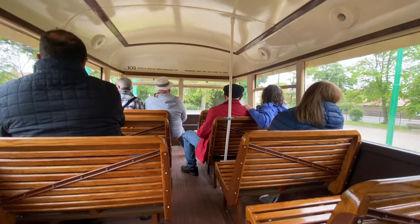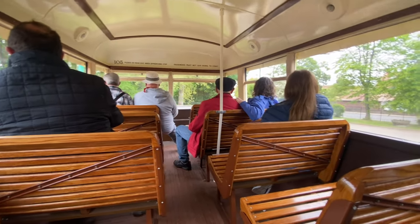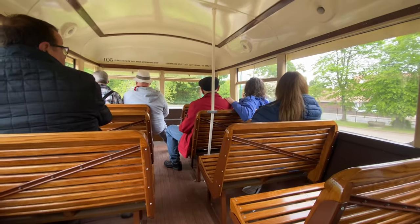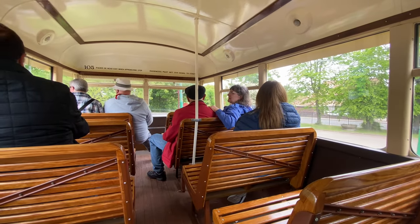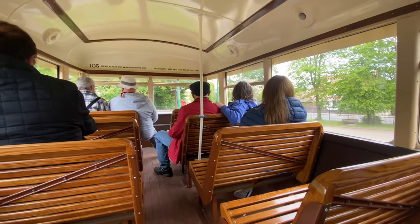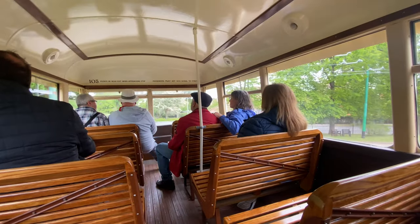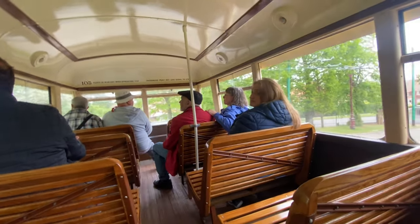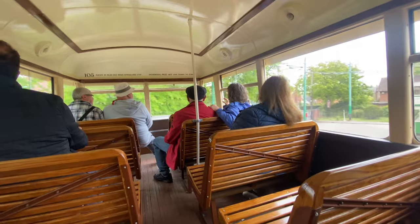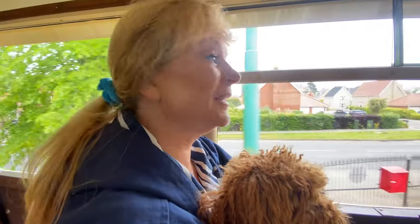They changed trolley poles or something. Yeah, they changed trolley poles. That's what they've done there. Hold tight now. So I think the trolley comes off and they're going to change it. Oh, that was absolutely brilliant. That's great. Yeah, I love it.